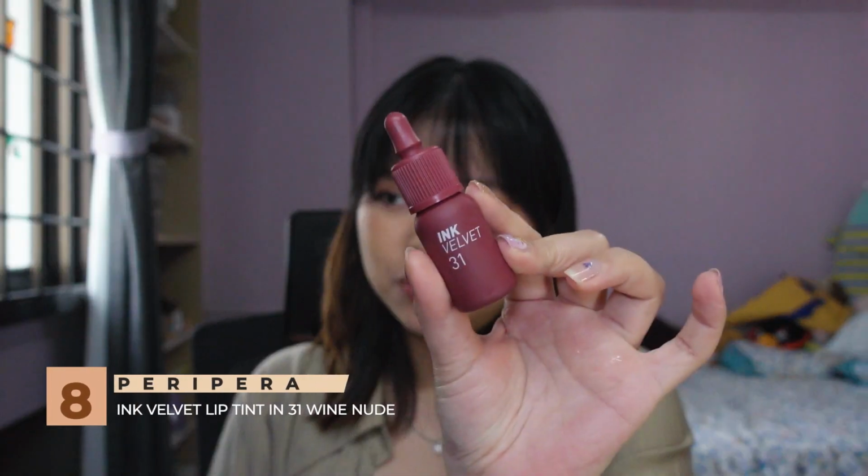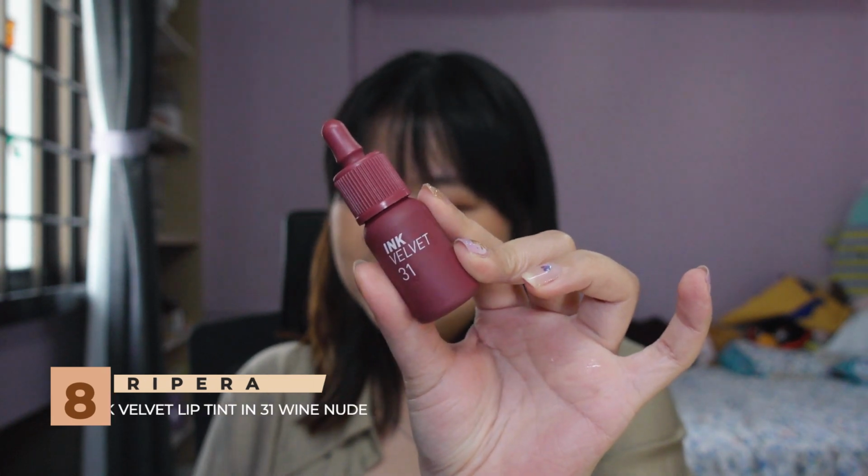Still on cool tone lippies, this is one that I actually recently reviewed, and y'all really love this particular color, and I get tons of Instagram DMs the other day when I posted myself wearing this. So this is the Ink Velvet number 31 Wine Nude. Oh, focus please, thank you. And this is how it looks like. I am a big fan of Peripera Ink Velvets because the formula itself is like this whipped cream texture that stains your lips really beautifully.